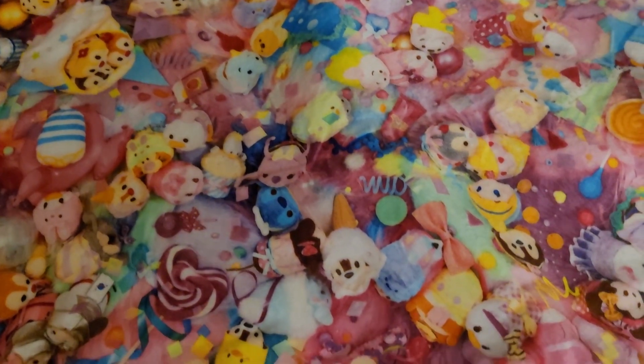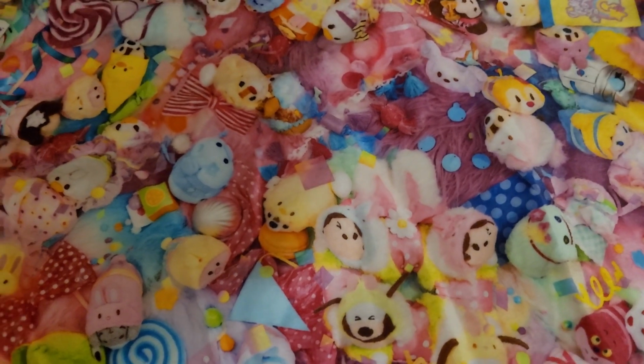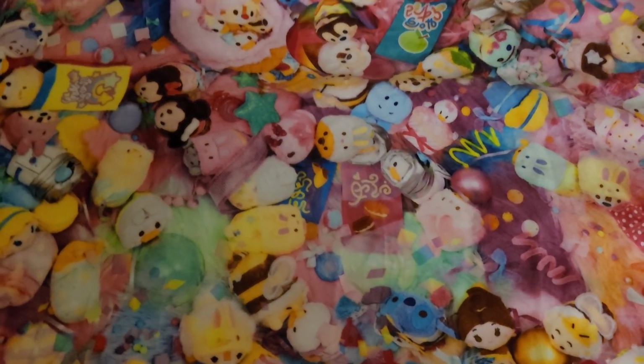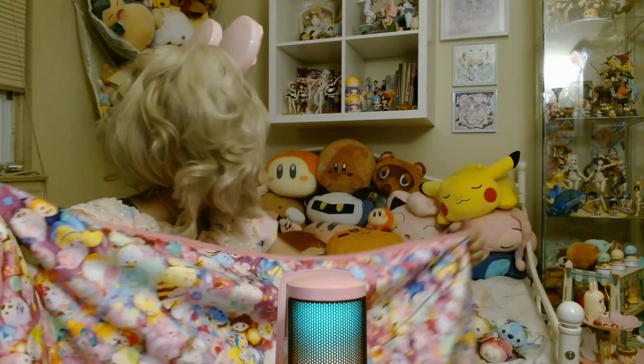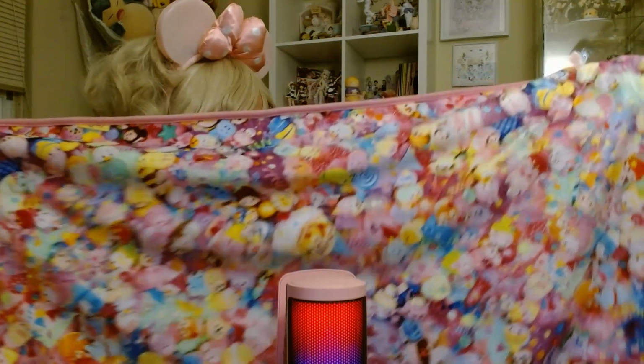But I love the way Sebastian put everything together to make it look so cute and pastel and so chaotic. Oh, I love it so much. And it feels really nice too. So this might be the new throw blanket that I put on my bed. I think it looks really cute. I have a bunch of throw blankets, but this Rilakkuma one was my favorite. But I think now this one is.